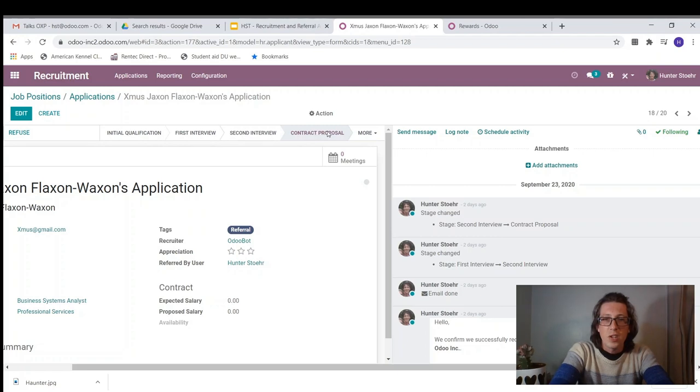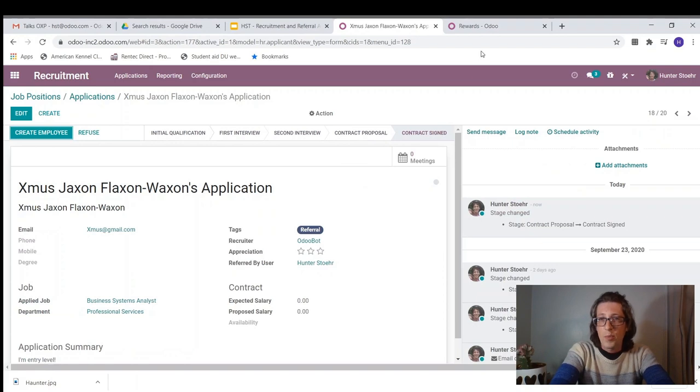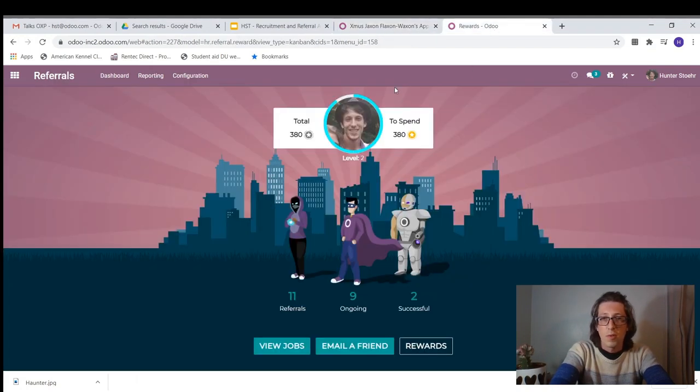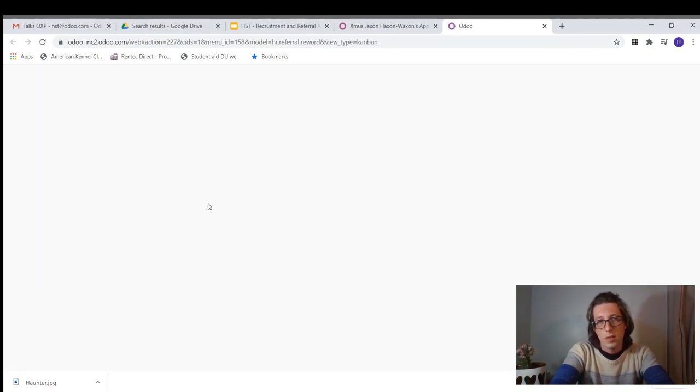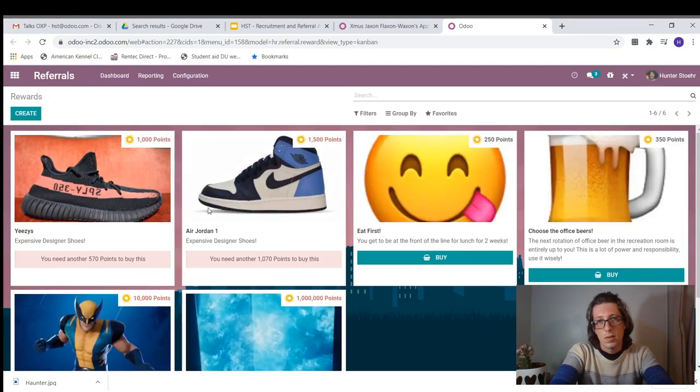So we're in the contract proposal stage right now. I'm going to move him over to the contract sign stage, which the Odoo system will automatically recognize as a signal to count him as a new referral within the referrals application. So let me refresh. And go to the dashboard.